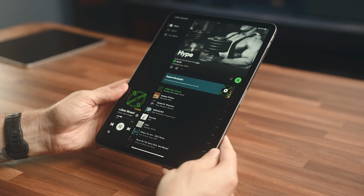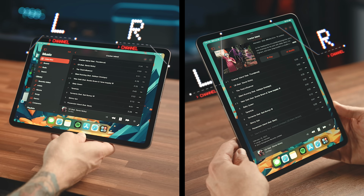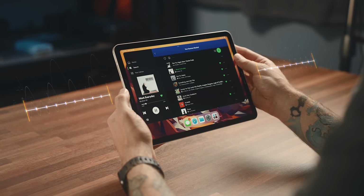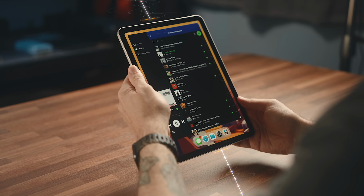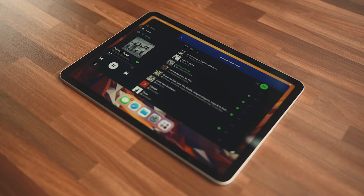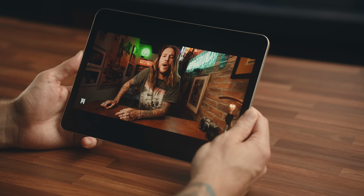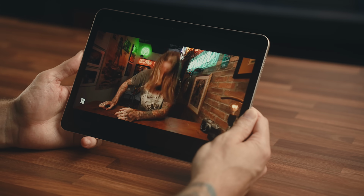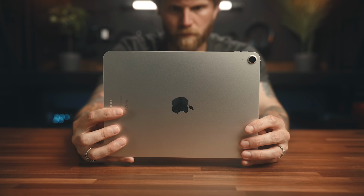What I mean by that is whether you've got this in landscape or portrait mode, the speakers are still going to fire from the left and right side, where on most devices like this, they'll fire correctly in one orientation, but when you switch it, the left and right channels will turn into top and bottom, so that's a great little feature. The Air does sound good, but it's just not on the same level with audio quality. It's still a fantastic machine for watching content and listening to audio, I don't think that you're going to be disappointed at all if you're consuming a lot of media on it, but I just wanted to make that distinction.